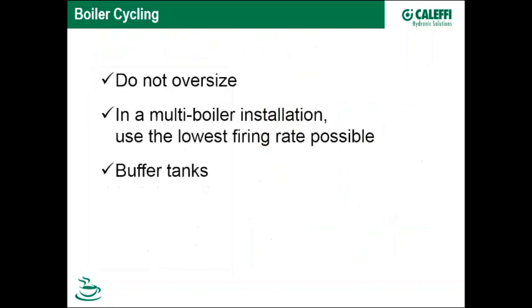So from the boiler cycling side of things, a couple of points. We talked about these already. Don't oversize. In a multi-boiler application, let's go with the smallest boiler possible. And also, if I'm doing a single boiler and I want to reduce my cycles, consider using a buffer tank to extend the off and on cycles.